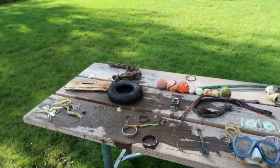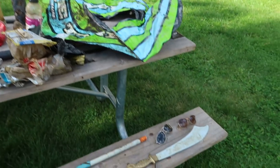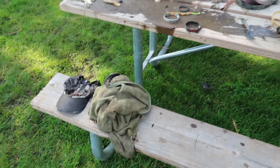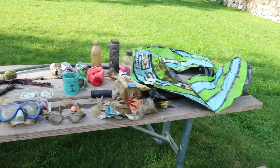I'm going to run through and give you guys an overview of what I got so you can see everything laid out. Bunch of stuff today, a lot of stuff. My bag was full. It was super heavy to carry up the hill, but just a bunch of stuff. All right, so that's gonna do it for this part. I will see you guys at the end of the video.